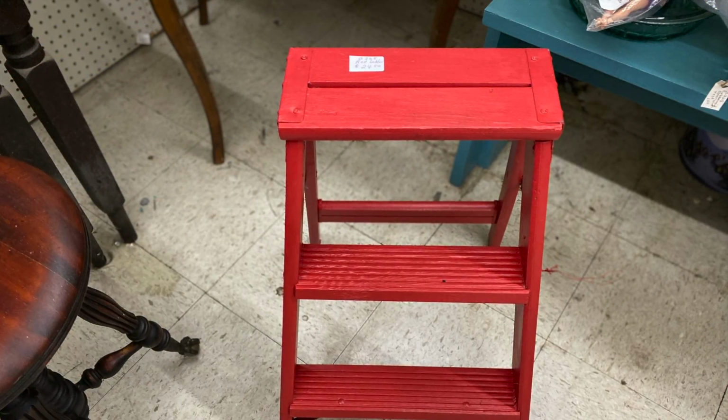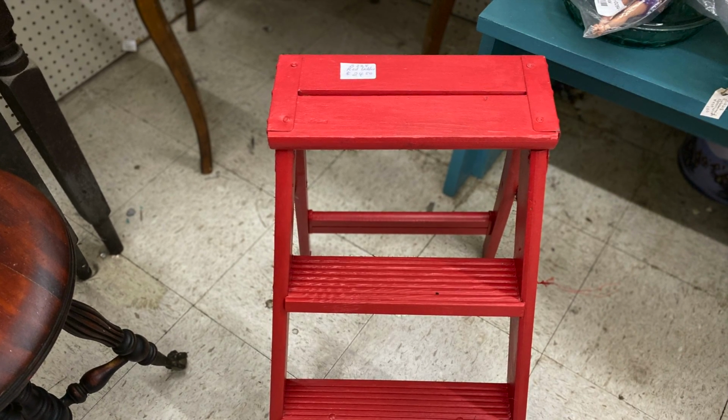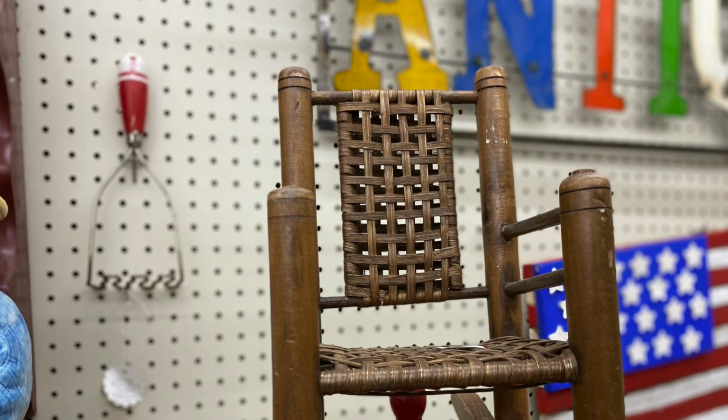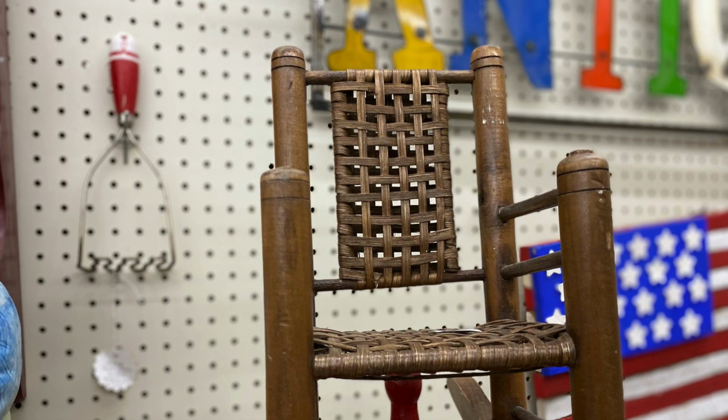Coming up, you're going to see this cute red step ladder. I thought that was just so cute. I didn't need it, but I thought it was really pretty. And a little rocking chair, and that looks very homemade.